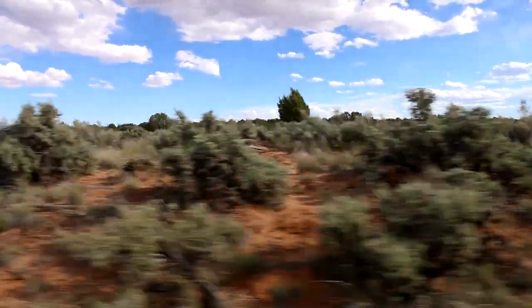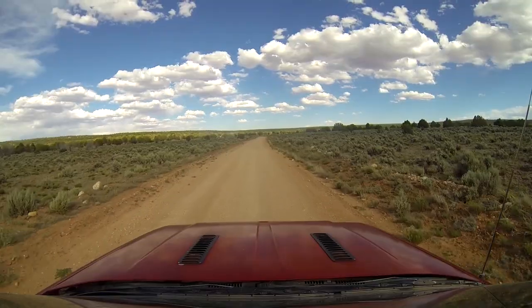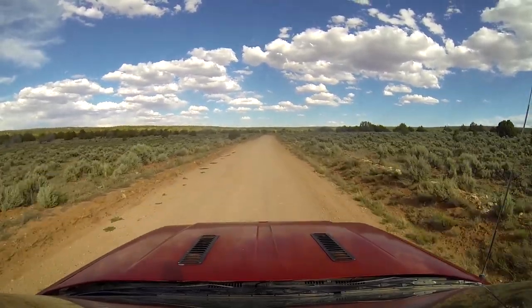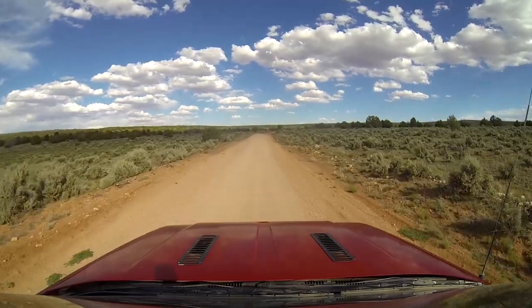The road quickly climbed up a less pronounced section of the cliffs and leveled off. On top of the plateau, the road got rougher. Several sections of exposed rocks mingled with long sections of deep and fine sand.